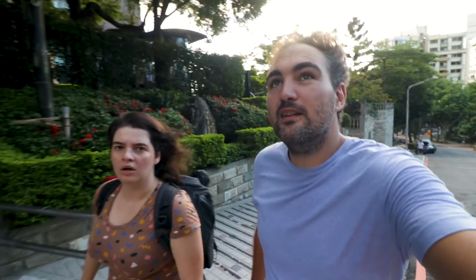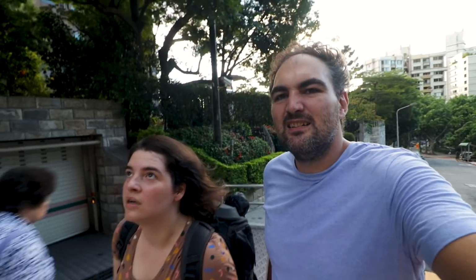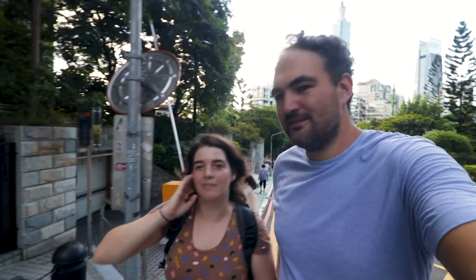There's almost no traffic here. This little park, it's very green. Love it. Very nice residential area. I think it does look very expensive though. That it does, yeah. Just the apartment buildings that we were looking at here, this one and this one. I can literally smell the money in the air.